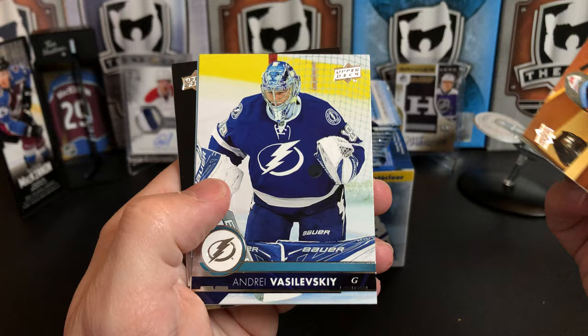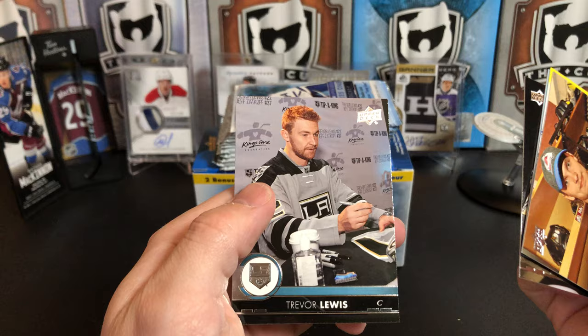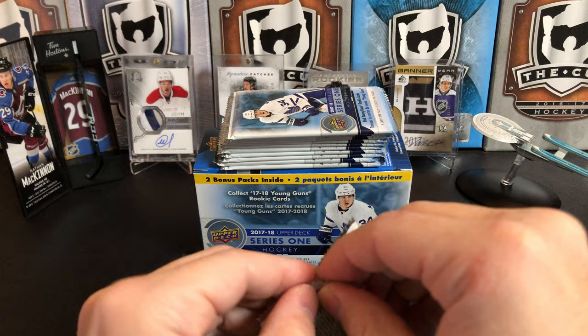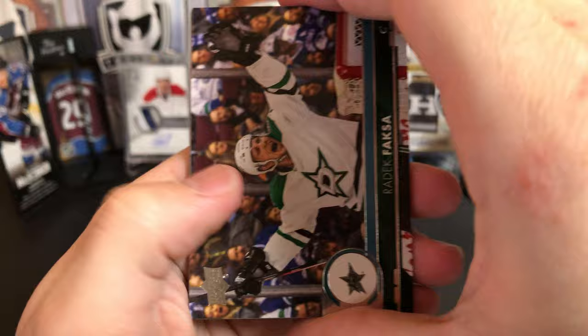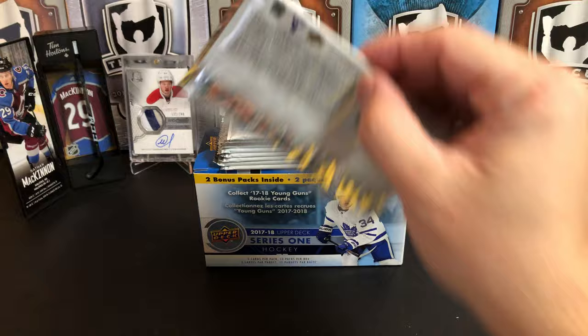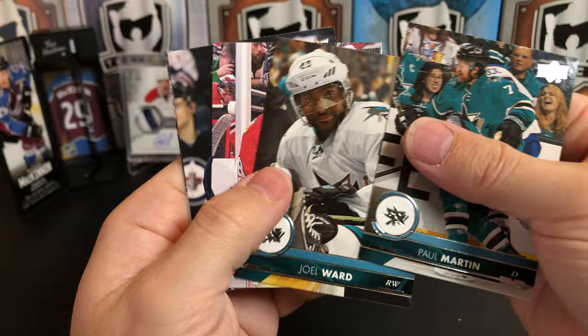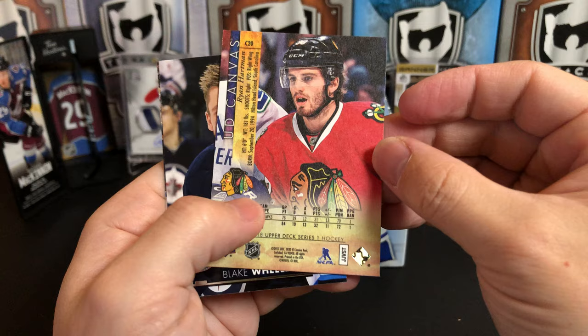Mikko Rantanen, Andrei Vasilevskiy, and here's our first one, Ian McCoshen. Not one of the names I mentioned earlier. Jason Garrison and Trevor Lewis. Radek Faksa, Lars Eller, Mark Letestu, Nikita Kucherov, and Carl Soderberg. We've got Paul Martin, Joel Ward. We've got an Upper Deck canvas of Ryan Hartman, Blake Wheeler, and Jimmy Vesey.